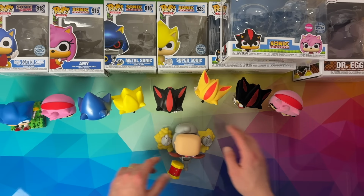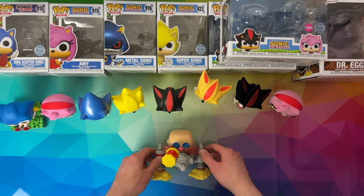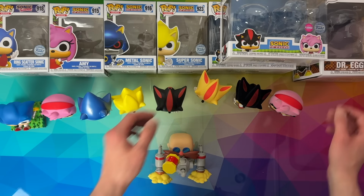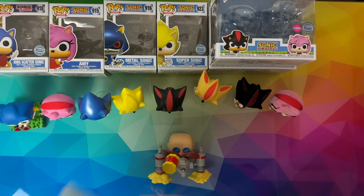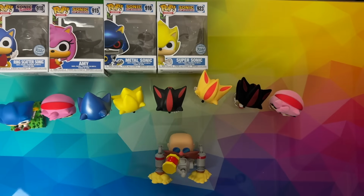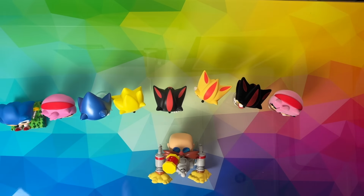But right, not that you can see any of the figures, you're just seeing the tops of the heads there. I could lay them down. Shall we lay them down? Potential here for a thumbnail actually. Let's shift these boxes out of the way. I'll tell you what, let's do that. Right, let's lay these down now.